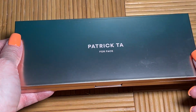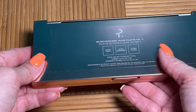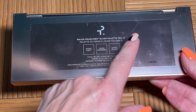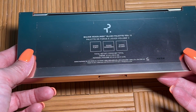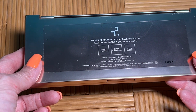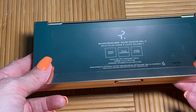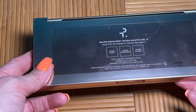Okay guys, so here is the palette. It has that mirrored packaging, so I want to be careful that I don't blind you with the light, but you do have the shade names on the back, and of course it has the name of the palette. It says that this is good for 12 months after opening, and you are getting 3 grams of product in each cream pan, and the powder is 0.11 ounces or 3.8 grams.